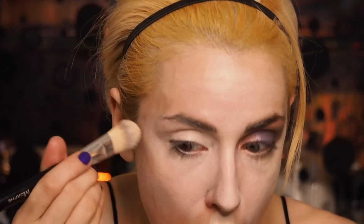I really enjoy looking really sculpted sometimes. Getting near to the end of the highlighting, because this is really quite fair. I think this is going to go underneath my foundation. But it's applying really quite well. Okay.